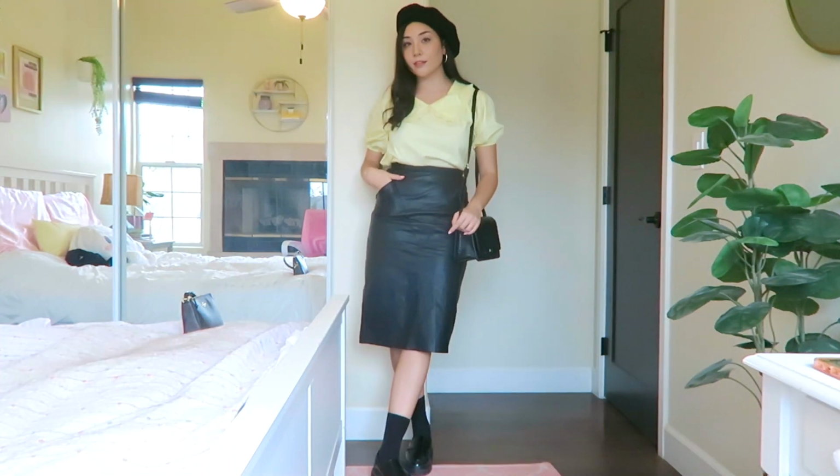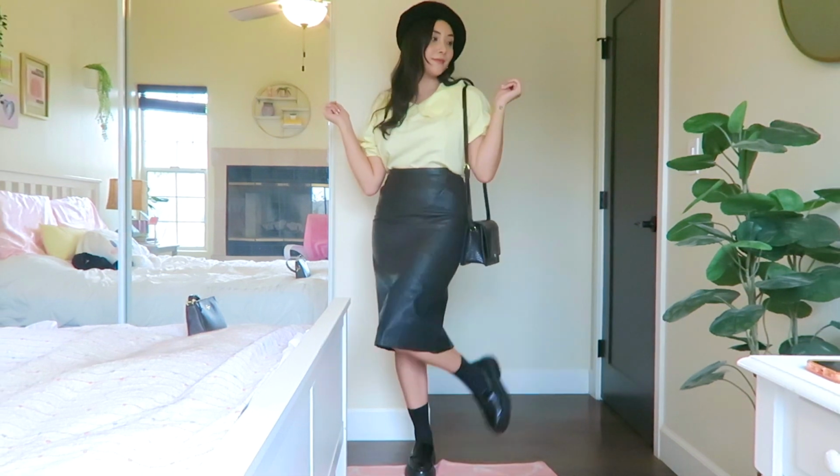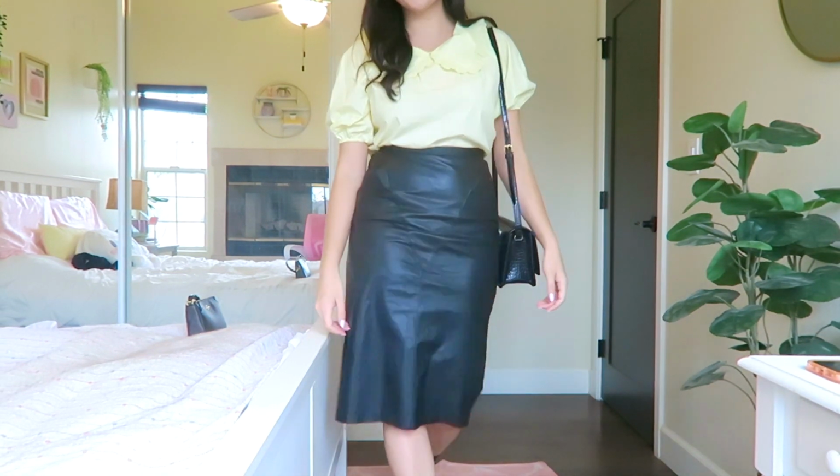In the summertime, I was wearing my black skirt that my mom passed down to me, so I wanted something kind of similar that's more like fall and winter appropriate. So this is gonna be super fun to style.